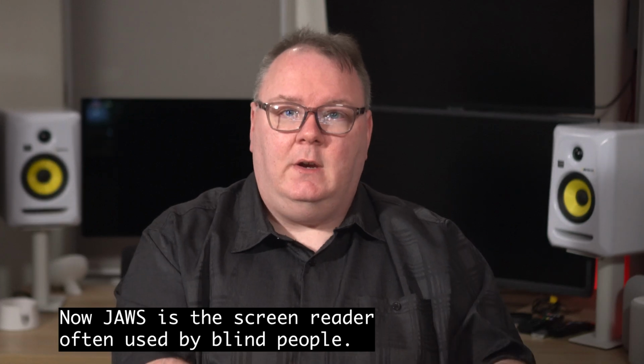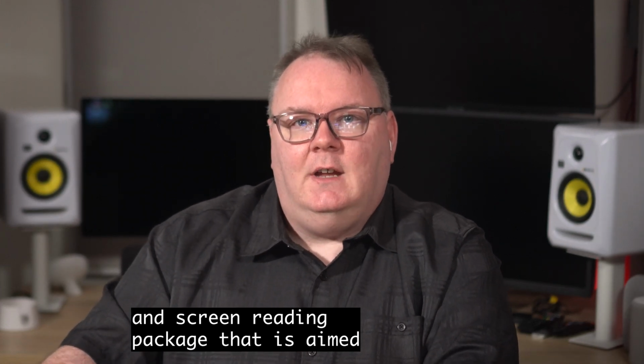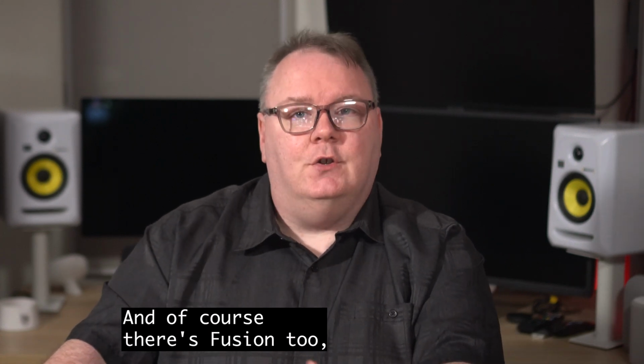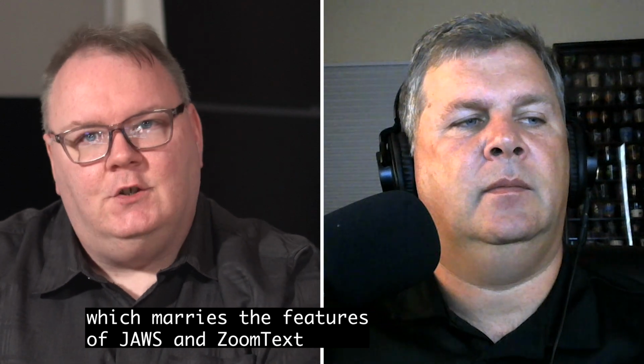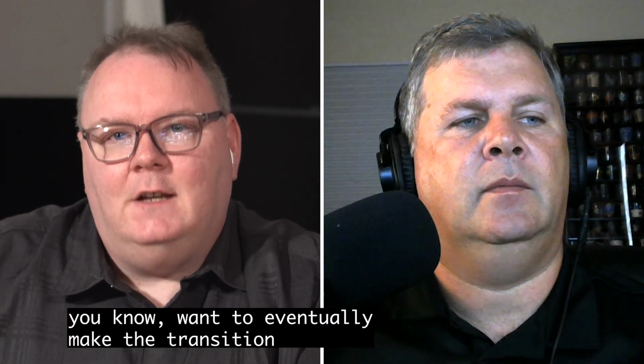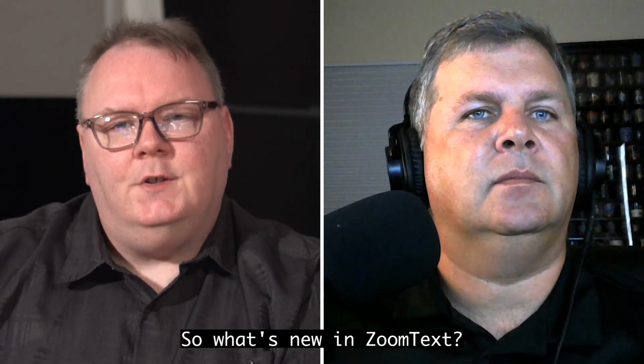Now, JAWS is the screen reader, often used by blind people. ZoomText, though, is a magnification and screen reading package that is aimed at low vision users. And of course, there's Fusion 2, which marries the features of JAWS and ZoomText into one package for those who want to eventually make the transition from using the screen to just voice. So what's new in ZoomText?